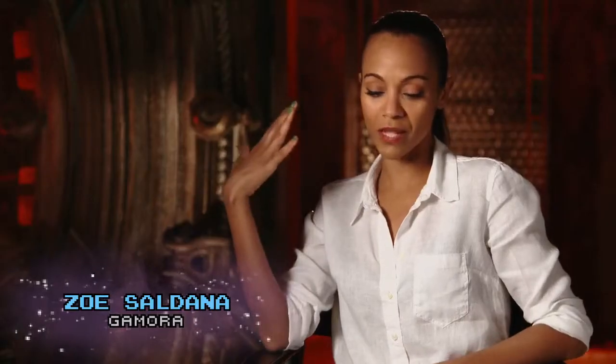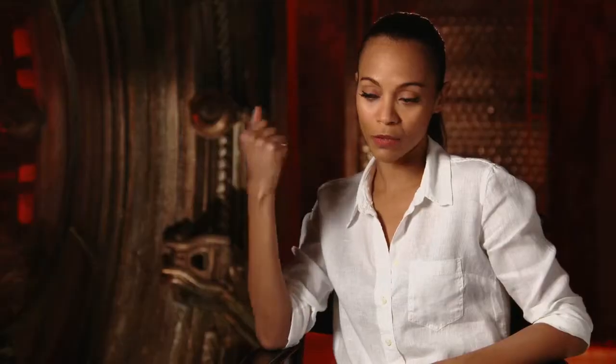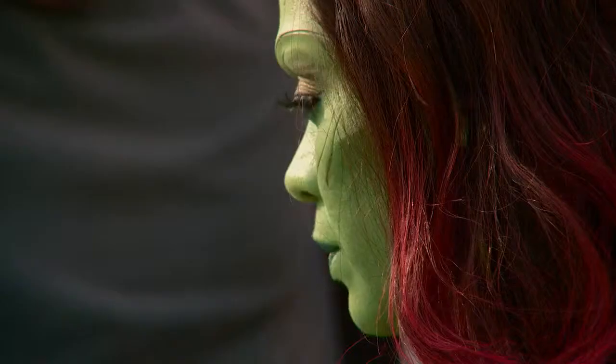It was challenging because we were trying to find the right green for Gamora that wouldn't put people off, but was also vibrant and kind of youthful, and it would engage people, but without losing the element that she is an alien. She's not a Terran.